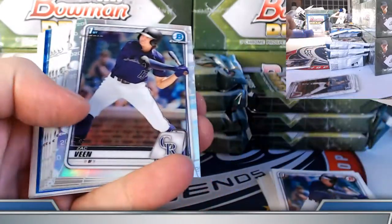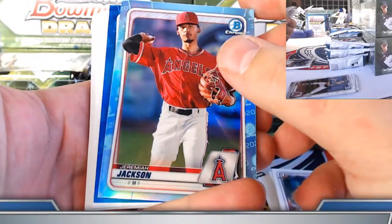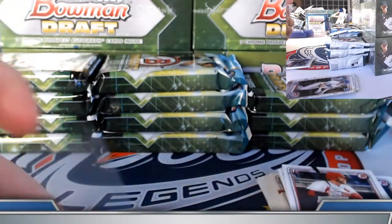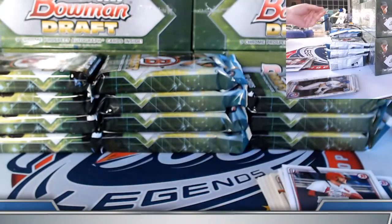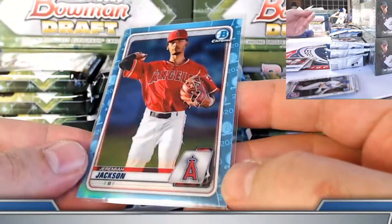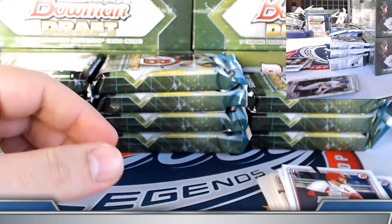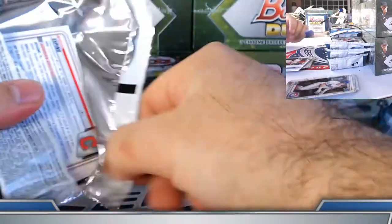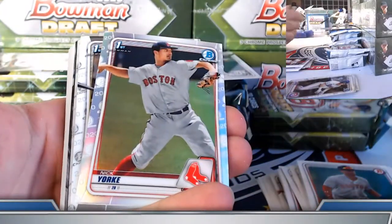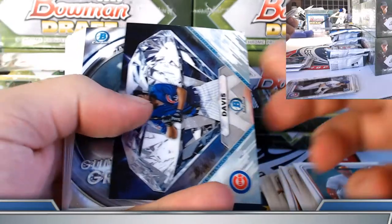So blue coming up, Soleri. Zach Bean refractors. Jeremiah. Sky Blue refractor. Vientos on the blue chrome here. 65 out of 150. Jeremiah Jackson. Sky Blue refractor. Torkelson paper, Will Klein, Nick York refractors, Mitchell, Austin Wells, Luke Little, first Bowmans.